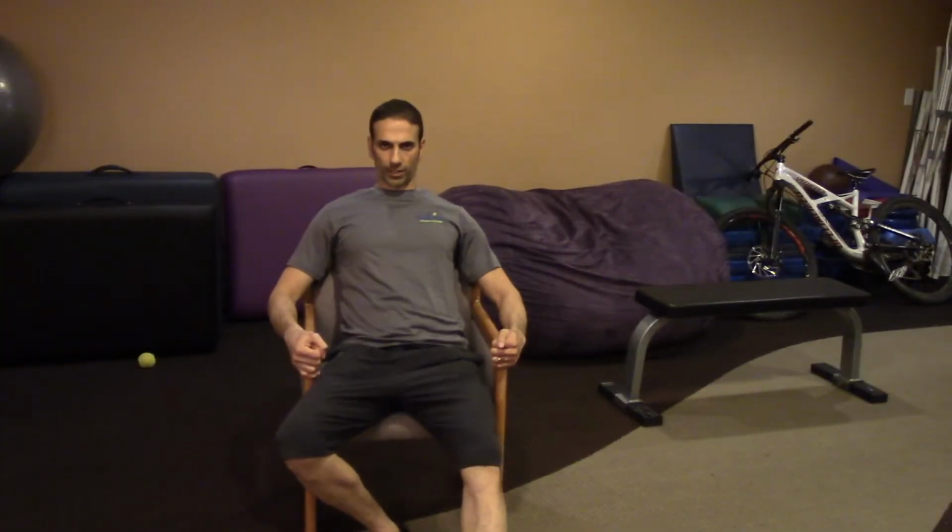Okay. The next couple stretches we're going to do sitting down. We're going to sit at the edge of our chair. We're going to cross one leg over the other, and we're going to sit up as tall as we can. Keep that hollow in your back and lean forward from the hips, and that's going to give you a nice hip stretch. We're going to hold that for about a 10 to 15 second count. Repeat that on each side.